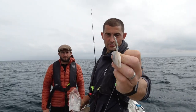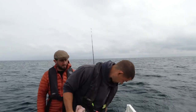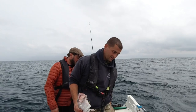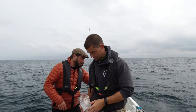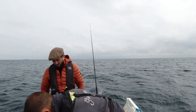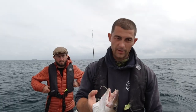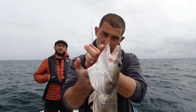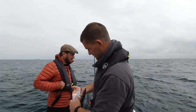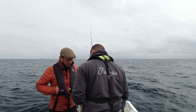That is the size of the hooks that we used. We weren't fishing for ling with this, we were trying to catch bait. Watch out, hold on, you've got one on your back. Freed him. Member of the cod family. You can tell because of this barbel here. When you're holding them up, all you do is slide your hands right up the inside.